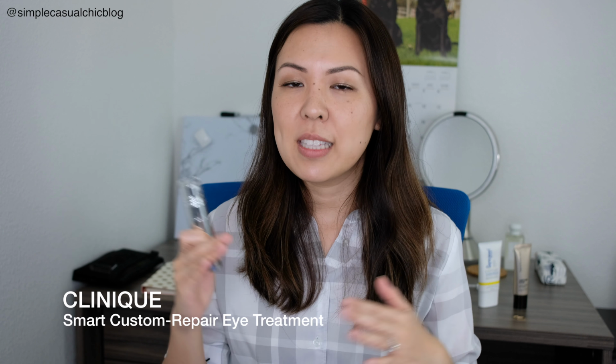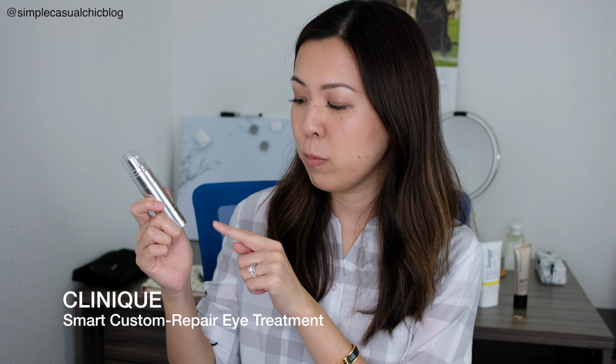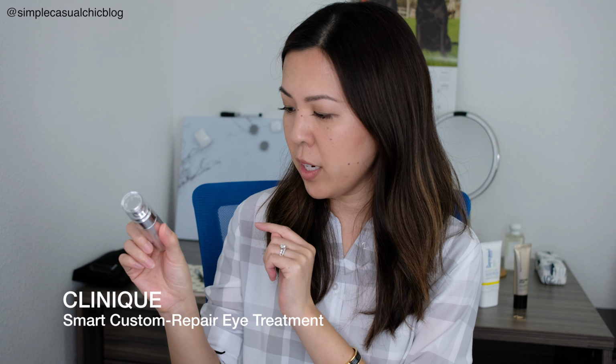The last beauty slash skincare item that I wanted to talk about today is this eye cream from Clinique. This is their Clinique Smart Custom Repair Eye Treatment, and this is a 0.5 ounce bottle, and I feel like that's pretty much a standard size for eye creams, somewhere around half an ounce. I was actually really surprised with this product. Initially I had purchased a different eye cream that came in a little tub container, and it just wasn't really working out for me, so I decided to take that one back and ended up with this one because I felt like the Clinique one was pretty affordable.